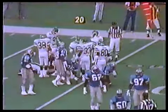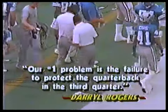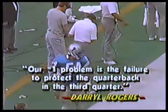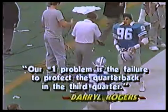Those special teams guys don't get a chance to play a whole lot, and in this case, Marion Barber, who made the tackle, hit the ball carrier so hard he wound up being the injured party. Number one problem, failure to protect the quarterback in the third quarter. Is that going to bite the Lions again today? I think it's already bitten them. It happened in the first quarter.